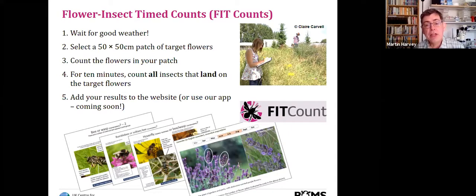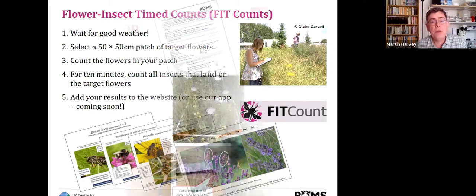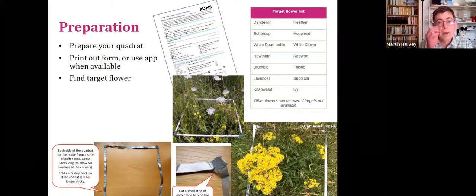And having done that for 10 minutes, the results then need to come into PoMS. Up until now, they come in via a form on the iRecord website, but we will very shortly, hopefully within the next few weeks, have a FIT count app that you'll be able to use, and also a new website interface that is on the way as well. I'll say a bit more about that later on.